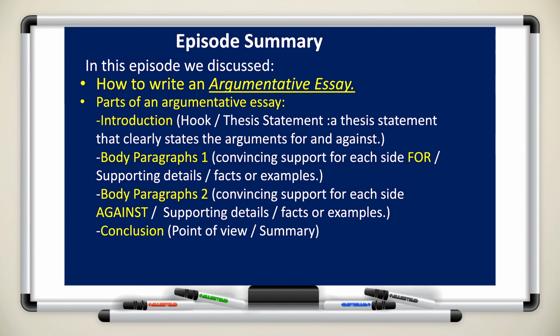In this episode, we looked at an argumentative essay. We looked at how we write our introduction, how we write our body 1, how to include the claim, provide reasons, explanations, and examples, how to write body 2 and include our counterclaim and our rebuttal, how to write our conclusion, make sure we paraphrased and summarized, editing our work and revising our work using our arms and our cups.